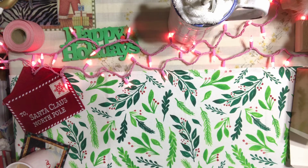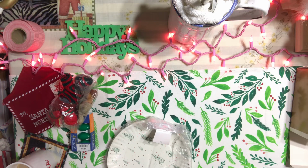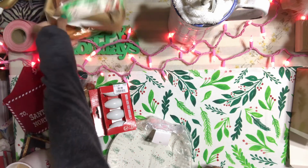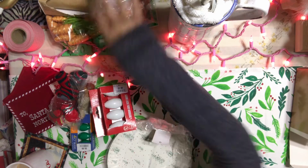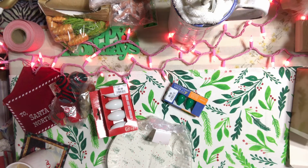Okay, and then I grabbed a few other things that I want to show you. Hold on, just give me a second so I can get everything. I should have done this before, obviously, but I didn't. Okay, so I also found, I had two of these. Oh, I do.